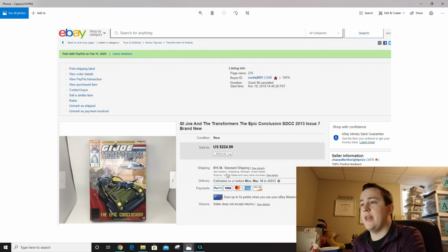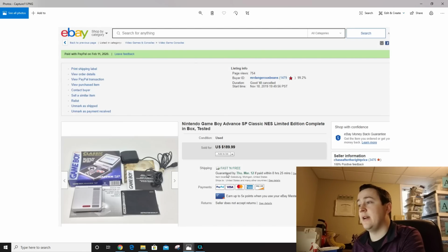The screenshot doesn't show that, but just so you guys know. And yeah, G.I. Joe Transformers brand new. It's a Comic-Con exclusive, San Diego. I still have one of these left that hasn't sold, but good sale there. This one I debated selling because I love it, but I had it up for a premium and was able to get it at $190.